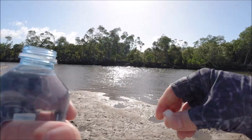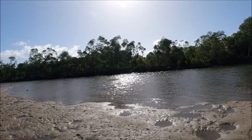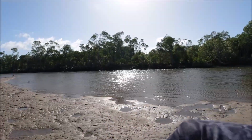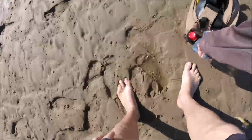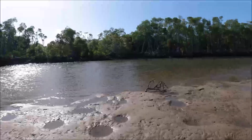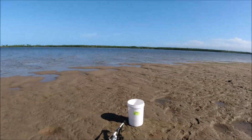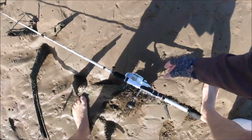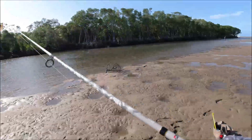Well, not much happening. I didn't expect it. Now that it's cooled down, I've probably gone off the bite. I might have a lure, something to do, keep me occupied. I'm not going to spend much time here, so I might as well take advantage of the fact that I've got my luring rod.